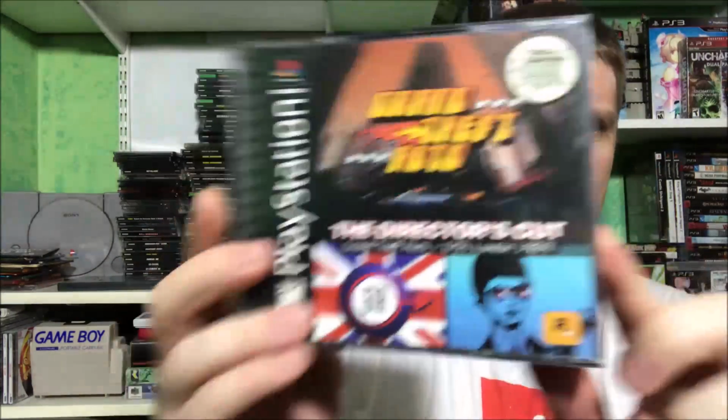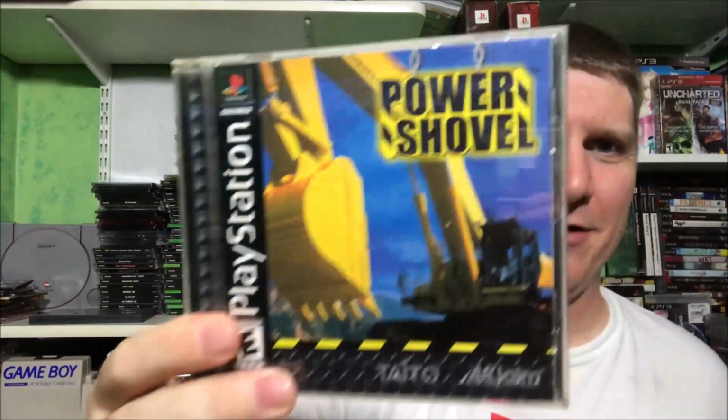Unchammer Lammy. Spin-off of Parappa the Rapper. Grand Theft Auto Director's Cut. Bang. How about that? Alright, we got them on the shelf. Here's a game that's a little tougher to find. We've got Power Shovel.